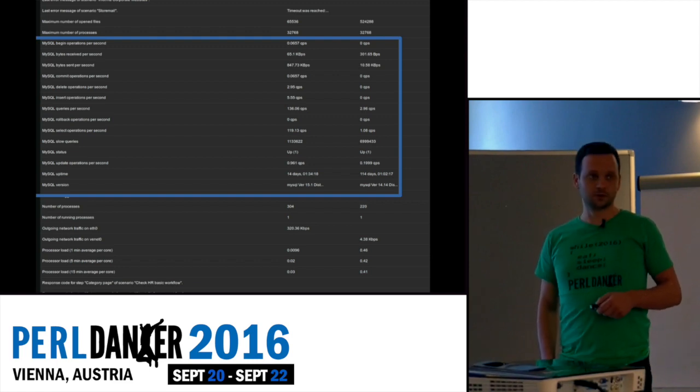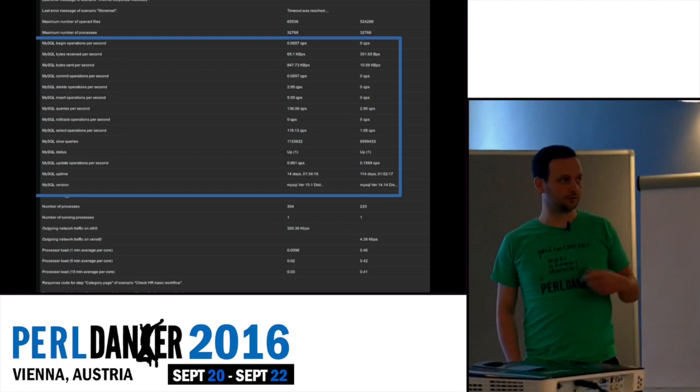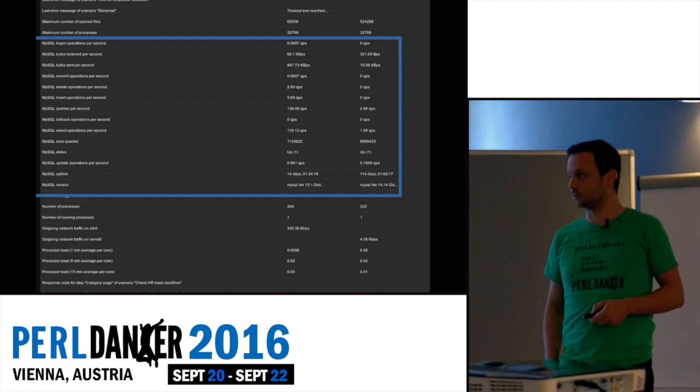So this is all really useful. When something goes wrong, you can see when it went wrong and compare it to your log files, and then search your log files, seeing where the problem began and where the problem ended.